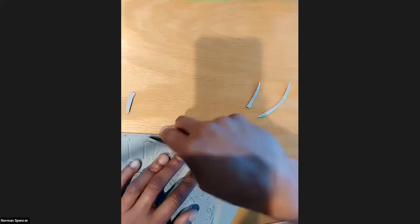When you're doing a multiple color thing, no, this is going to be a single colored print. Right. Okay, but my question is, if you're doing a multicolor thing, when you ink, do you ink just the spot you want to print, or do you ink the whole block?